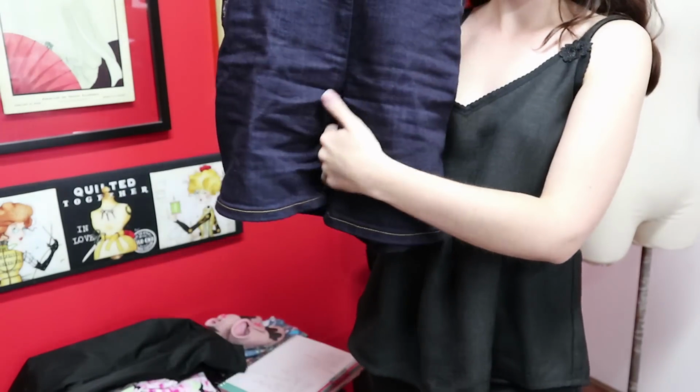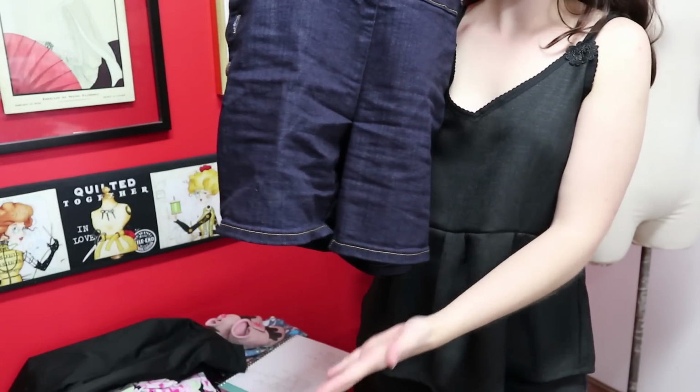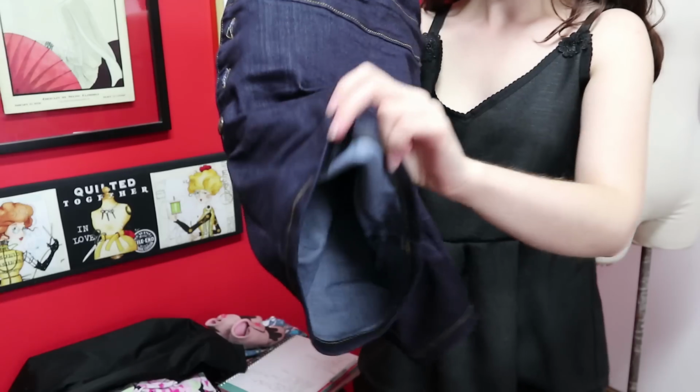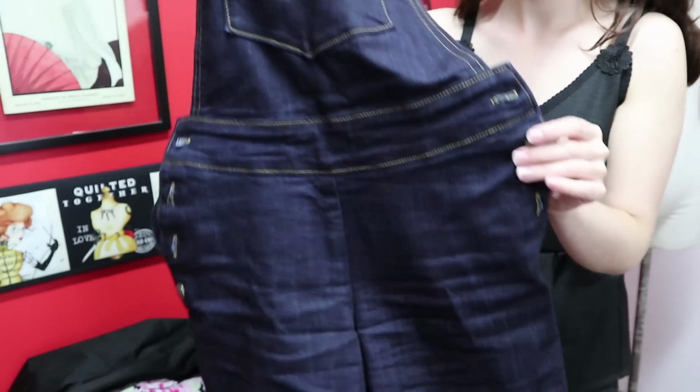I actually cut a 10-inch inseam for the pant because I wasn't sure how long I wanted the shorts, and then I ended up cutting off 2 inches and then hemming them, so that was probably about another 1.25 inches altogether. I just did a little double fold. So that's what I've got left for my inseam.